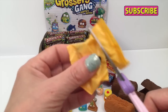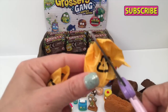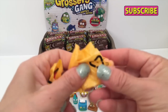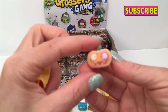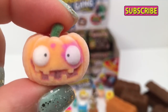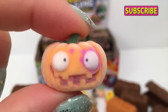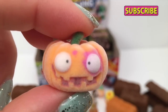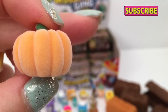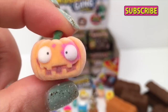Scissors. Cut, cut, cut. And the other one. Cut, cut, cut. Awesome. That is awesome, guys. This grocery's name is Puking Pumpkin. And it belongs to the Moldy Veg. It's so cute. Oh my gosh, it reminds me of Halloween.